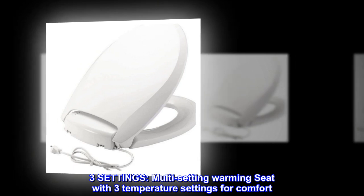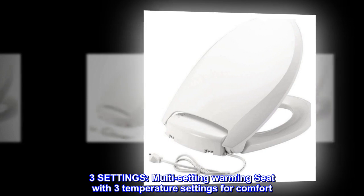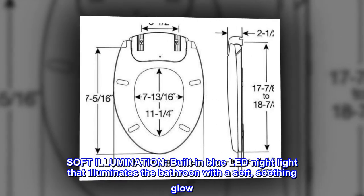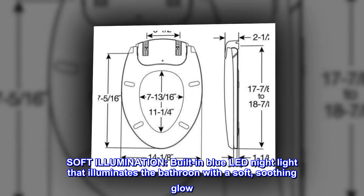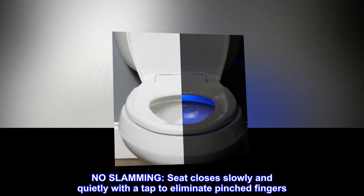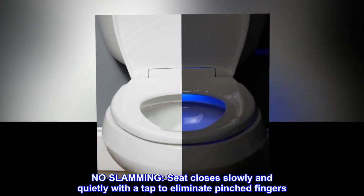3 settings, multi-setting warming seat with 3 temperature settings for comfort. Soft illumination. Built-in blue LED night light that illuminates the bathroom with a soft, soothing glow. No slamming. Seat closes slowly and quietly with a tap to eliminate pinched fingers.